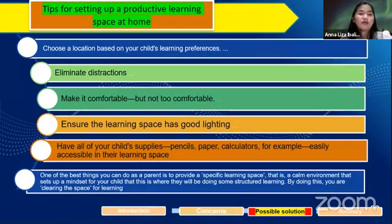So, tips for setting a productive learning environment. Ito, from the experiences of the students and teachers that I have, no? Ito yung kanilang mga feedback sa akin. So, dapat yung location ng bata based sa kanyang learning preferences. Kaya lang, case-to-case basis, depende rin sa availability. Kaya lang, you could be creative. You could put curtain in it. Kung maliit yung bahay, gawa ka ng division, no?